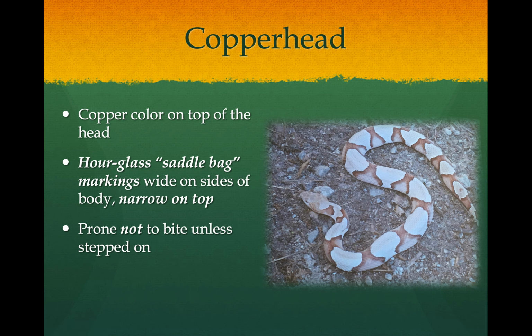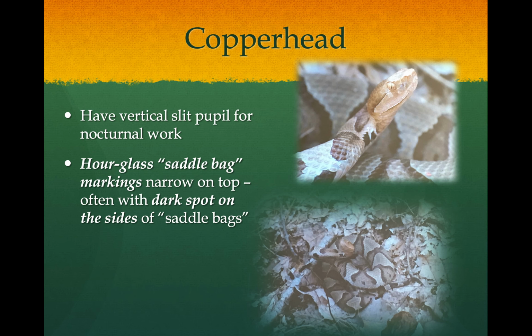These snakes are not aggressive at all. They're prone not to bite you unless you accidentally sat on one or stepped on one or something like that. Hopefully, you won't get close enough to see this, but if you ever did, they have this vertical slit in their pupil because they're nocturnal. So a lot of what they do is in the nighttime. And remember that sometimes you'll see one like this guy down here on the bottom right where there's a big dark spot within each saddlebag.